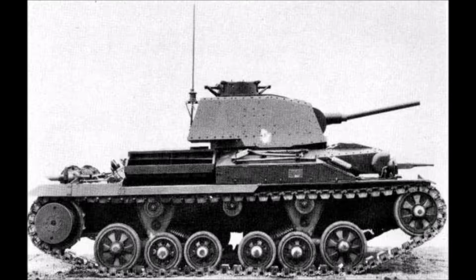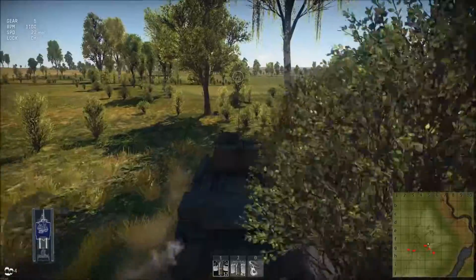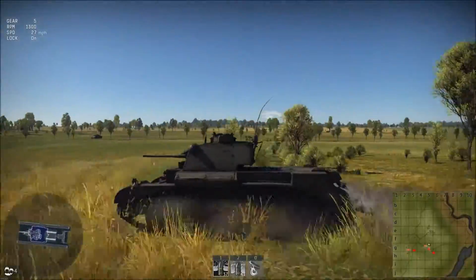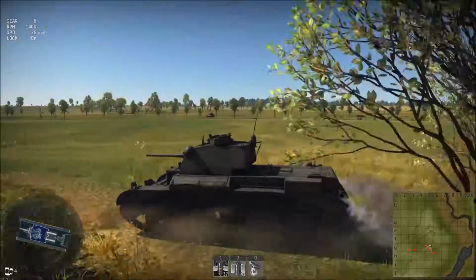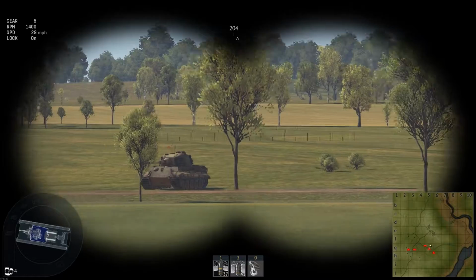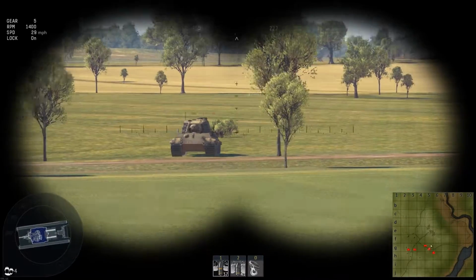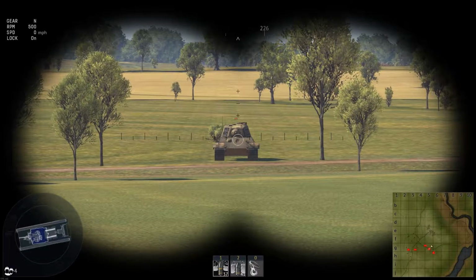In addition, 15mm of applique armour was bolted onto the hull front and sides, as well as on all sides of the turret. Although this brought the effective thickness of the A10's armour up to 30mm, it also increased the vehicle's weight to 14 tons, 2 more than that of the A9. This meant that, because the A10 used the same engine as its counterpart, the top speed was reduced to 16 miles per hour, or 26 kilometers per hour.